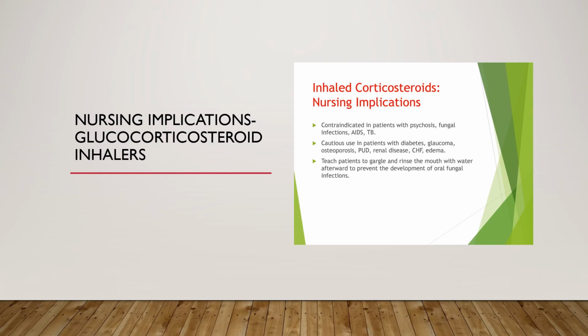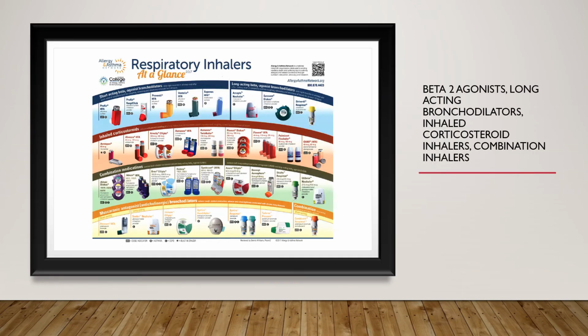I found this great picture at the Allergy and Asthma Network Foundation. There's actually more inhalers available for patients than what is in this picture, but I wanted to keep it simple since you're in an introductory class. But if you look up on the very left, short-acting beta-2 agonist bronchodilators is on the left. If you go across, it says long-acting beta agonist bronchodilators. You go down the one across the middle, inhaled corticosteroid inhalers, and then they actually make these combination ones down here. And I didn't think about this a minute ago when I was talking to you, but Advair is actually considered a combination one.